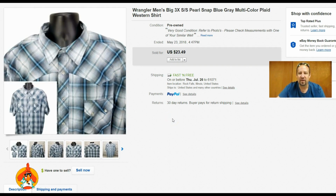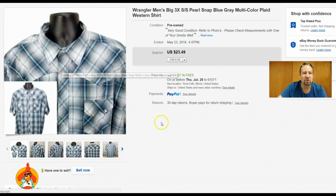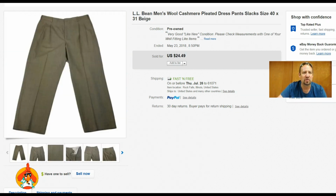Another pearl snap shirt. If you guys have been following me any length of time, I love these Wrangler shirts. I cannot believe the money I get out of these. Typically, I've been getting about $24 out of Wrangler pearl snaps, but I only pick these up in talls, like 2X tall or bigger, 3X, 4X, 5X. They have a lot of these in super big sizes, and they sell really well, and I usually get about 24, 25 bucks out of them. It's just a nice short sleeve, pearl snap Wrangler shirt. Nothing crazy, $23.49 free ship. And these are usually super lightweight because they're kind of like a real thin shirt.